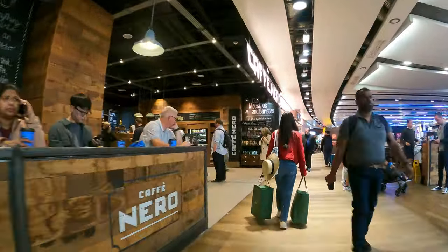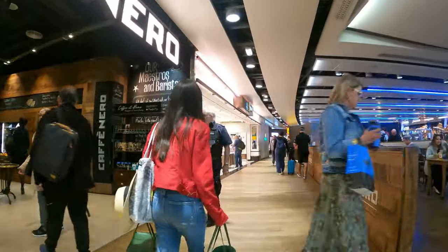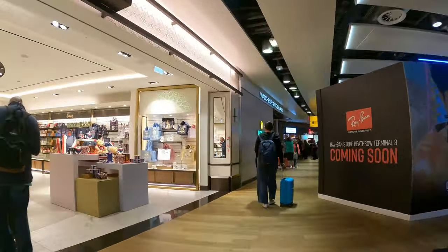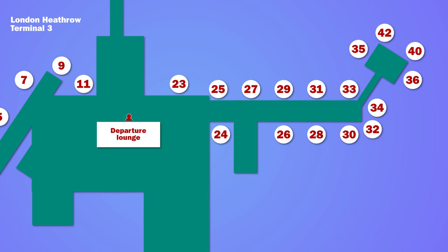It was busy with queues for all the restaurants and cafes. The gate was announced 90 minutes before departure. It was an 8-minute walk away.